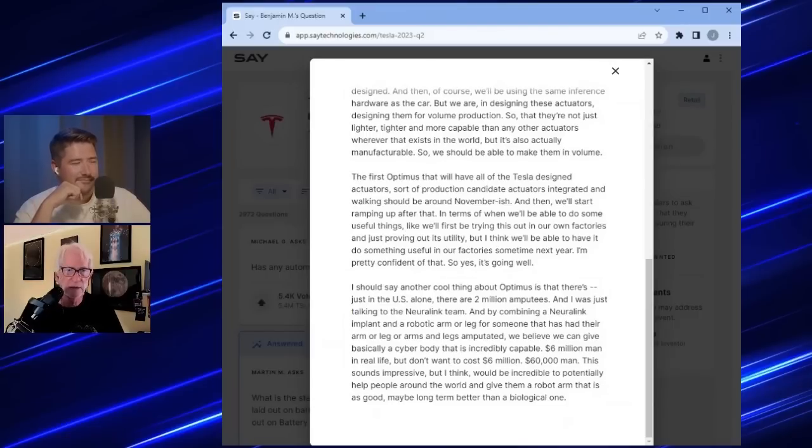And to pull it into the science fiction, he makes a 70s reference here. $6 million man in real life, for those who may know that there was a television series back in the 70s with Lee Majors called The $6 Million Man, who was this idea of a cyborg. Of course, there's no way you could have built something like that for $6 million even back then. But now, because of all the development, he says it won't cost $6 million. $60,000 man, which is possible.